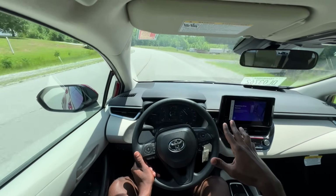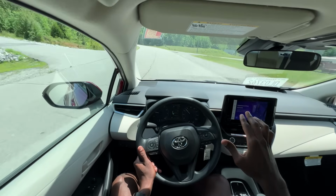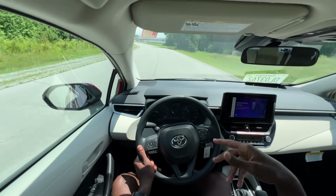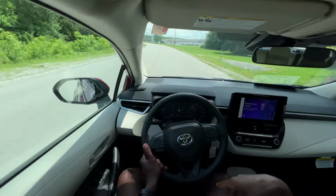I'm on this construction road here, and it's driving so nicely. It's just very comfortable, very simple. Just one hand on the steering wheel, car's doing the rest of the work.